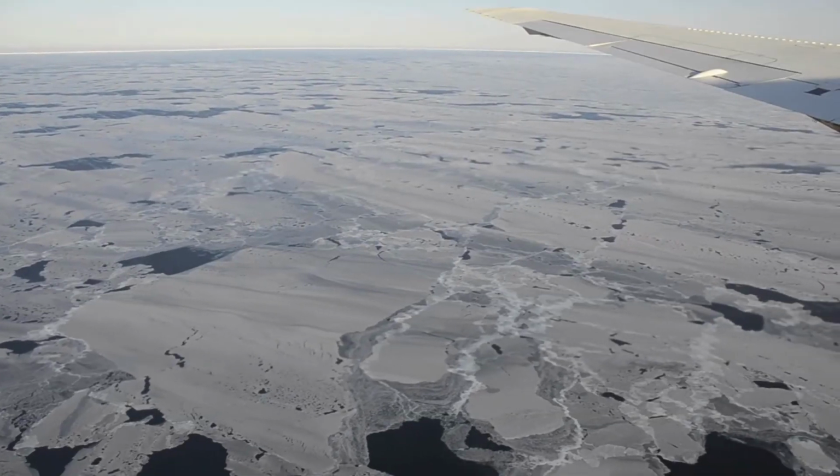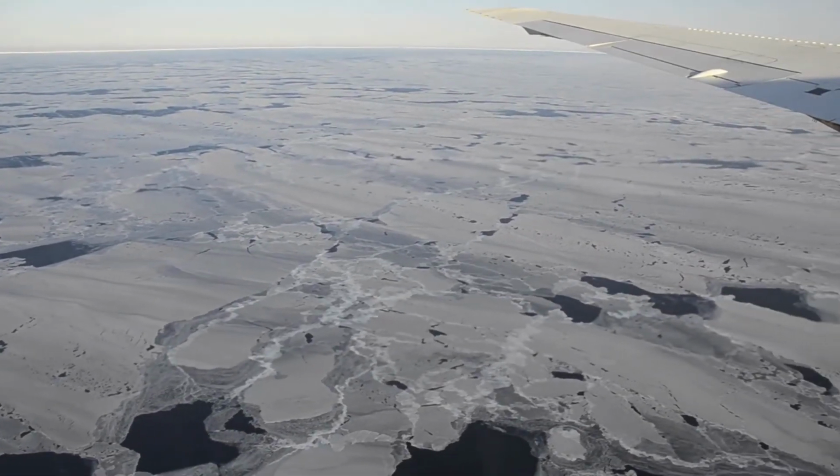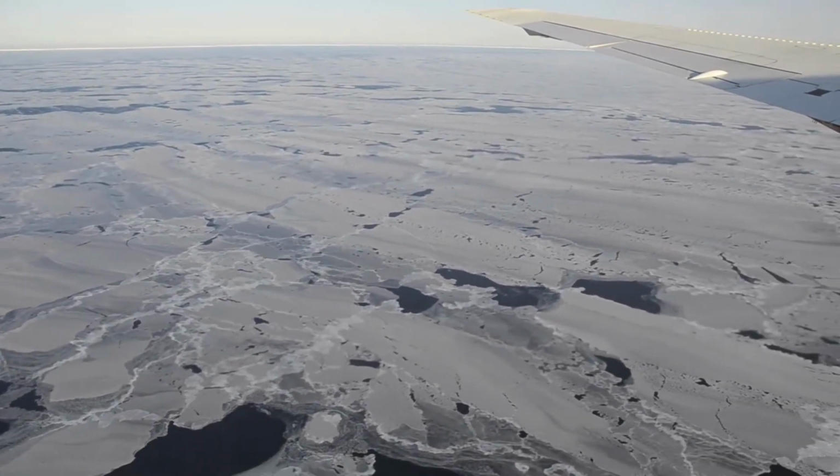On a sea ice flight where they're just looking at sea ice and no land, they may collect 3 to 4 terabytes, and that could go as high as 5 to 6 if they're looking at land. They write a lot of these files, so generally a field mission will return with about 80 terabytes of data.